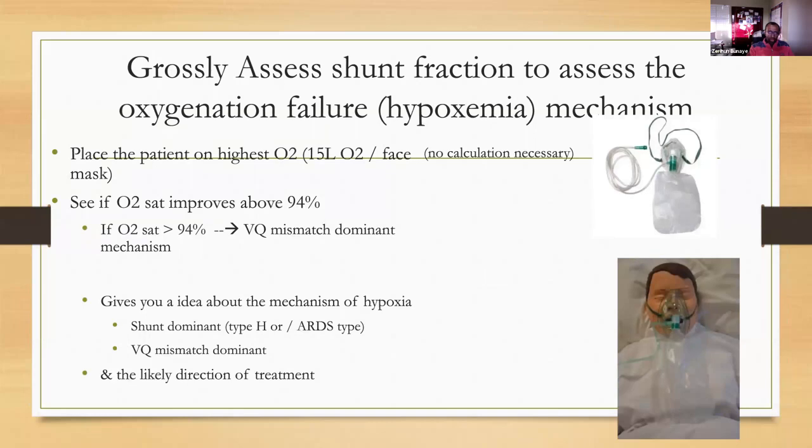One of the first things we have to do is try to assess shunt fraction. This is important because it can give us an idea what kind of lung problem we are facing. If you give 100% non-rebreather oxygen, as you can see on this patient, and the patient's oxygen saturation is not getting high or not changing much or not getting to the goal, in this case 94, then probably that's a shunt mechanism, because shunt wouldn't get improved by FiO2 significantly. If the SAT improves significantly to greater than 94, probably the mechanism is VQ mismatch, and probably it's type L.